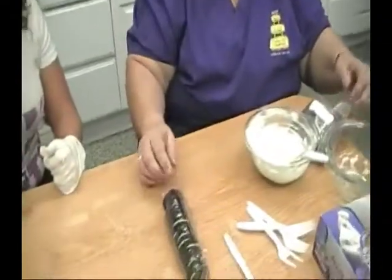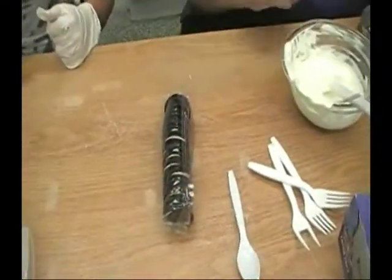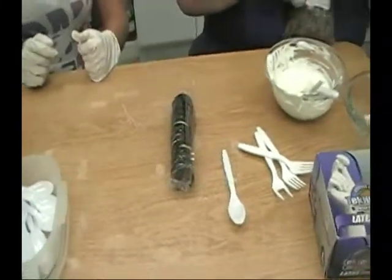So if you can find your Oreos, then you just open the little container, and we're gonna melt some more chocolate for this. We're gonna melt some milk chocolate.